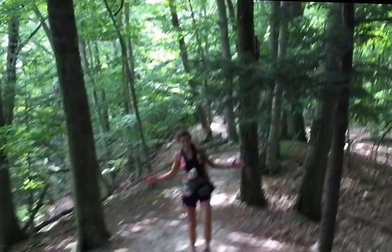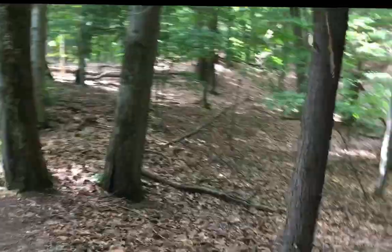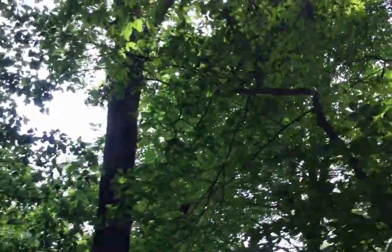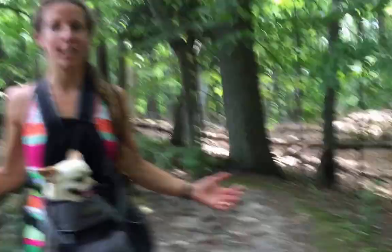I mean, how can you pass this up? We have all these beautiful valleys around us, this trail ahead of us. The sun is shining through the trees. How on earth can you miss out on this? It's so gorgeous out here. And although I'm challenging you guys to take some pretty serious workout with this, you could just walk it and get a great workout.